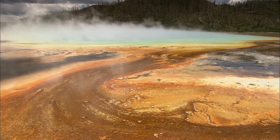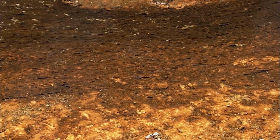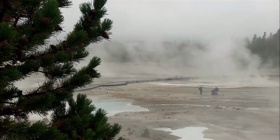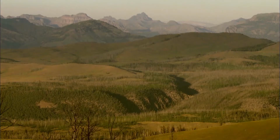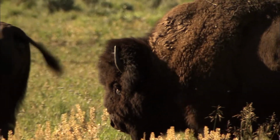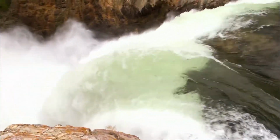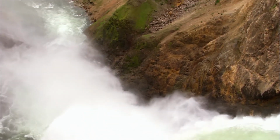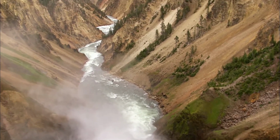Geothermal features spawn thermophiles. Microscopic organisms that thrive in the heat provide the vivid rings of color. Researchers continue to discover new forms of life. Vast, beautiful, and untamed. The world's oldest and most famous national park is first and foremost a geological paradise. There is no place like Yellowstone.